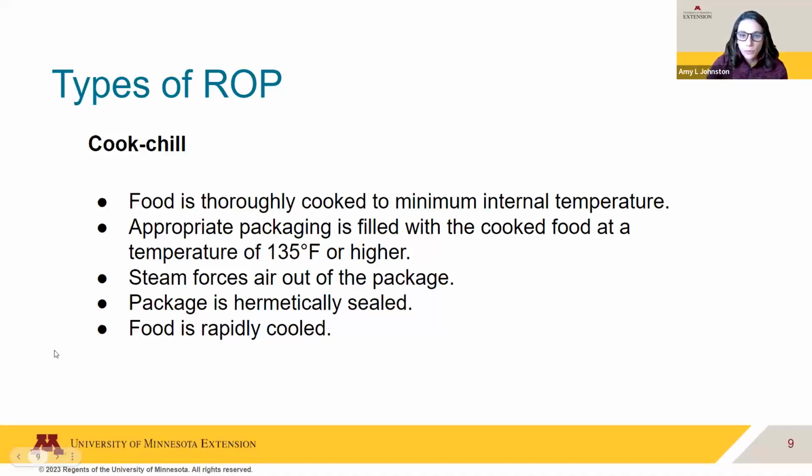Appropriate packaging for the cook-chill method requires impermeable bags, or bags that don't let air or moisture move past the membrane once it's sealed, and that can also withstand really high temperatures, sometimes up to 212 degrees Fahrenheit. The package must also be able to be heat sealed.